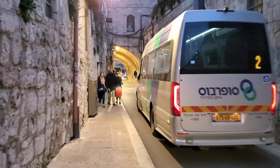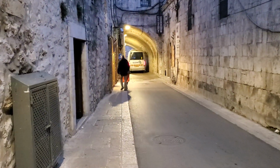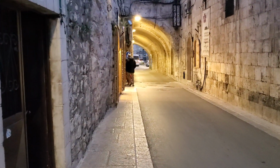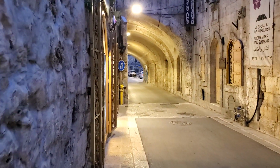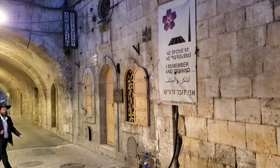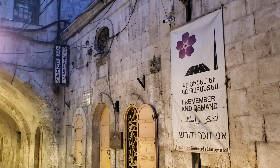Yes, this road in the old city of Jerusalem is very narrow, and these minibuses are the largest vehicles that are able to enter, and they provide public transportation for residents of the Armenian and Jewish quarter. Here we have a sign remembering the Armenian genocide that occurred in the beginning of the 19th century.